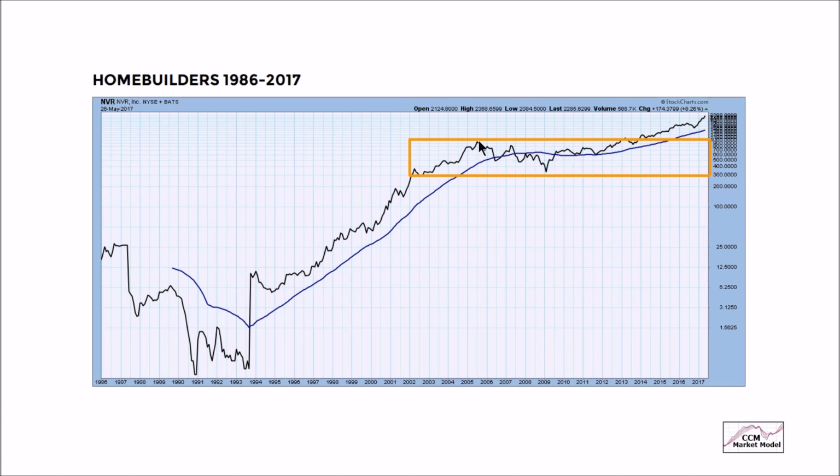We were rejected here, went down near the bottom of the box, came up here, had a false breakout, came back down, broke out again, and now it appears that this breakout is holding. This breakout occurred in early calendar year 2014, and we've remained above the orange box, and the slope of the 50-month moving average is starting to pick up. The slope of this line here is quite a bit more favorable than the slope here.